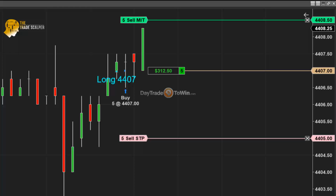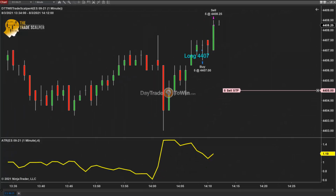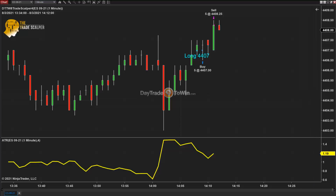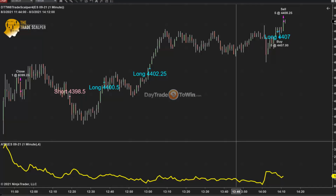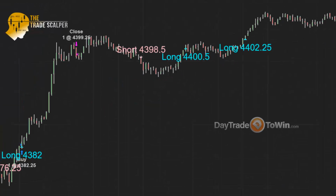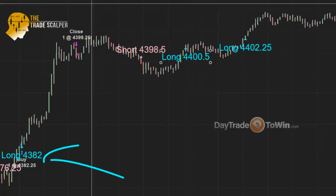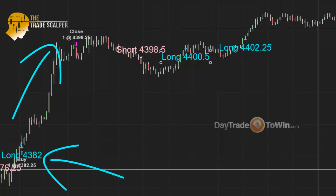So at this point, it hit my profit target, entering at 44.07, which is an exact price based on the software, and getting out with about a point and a quarter, point and a half. Now, as you can see here, earlier in the day, we had some other long positions, really good signals to go long. There was a short signal, that's also a winning trade, but the signal that I took today, 43.82, moved up 12 points, and that was a good move.